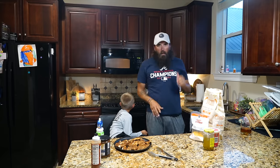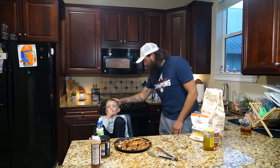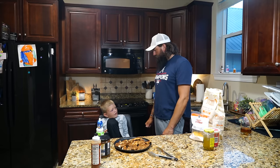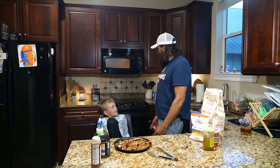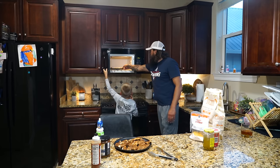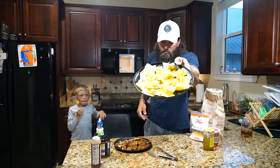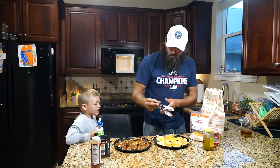Pop it in the microwave for about 30 seconds. Melt the cheese. Makes it delicious. The chips don't melt. Bingo. 30 seconds. Chips and cheese, delicious.